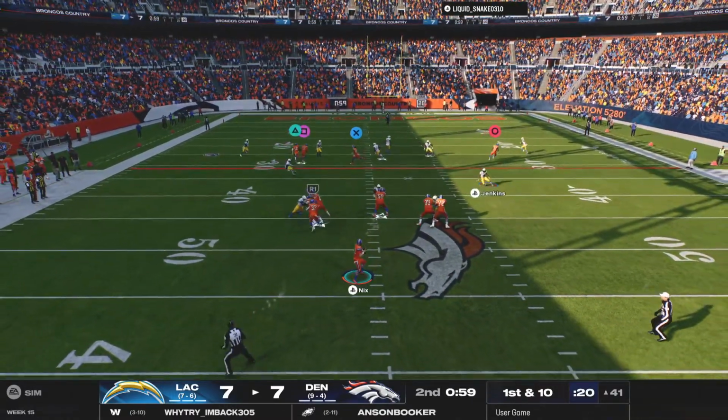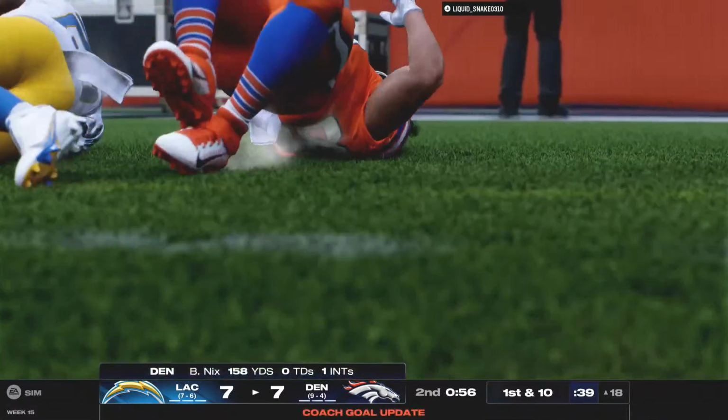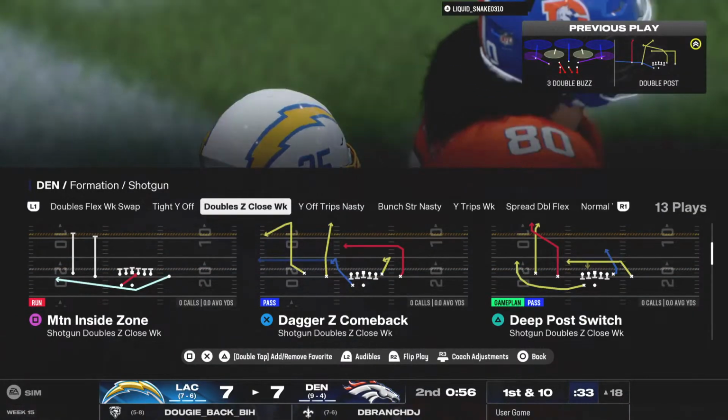A first down throw for Nix. Dulcich open, downfield, it's complete. First catch for him on the afternoon, and it results in a first down.